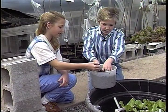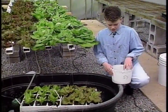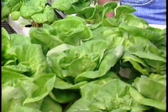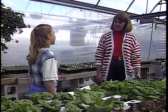It's just there to help them support. This is the food that the plants use for their food, to give it its nutrients. Okay, that's how hydroponics works. But why would you want to grow lettuce on water instead of soil?